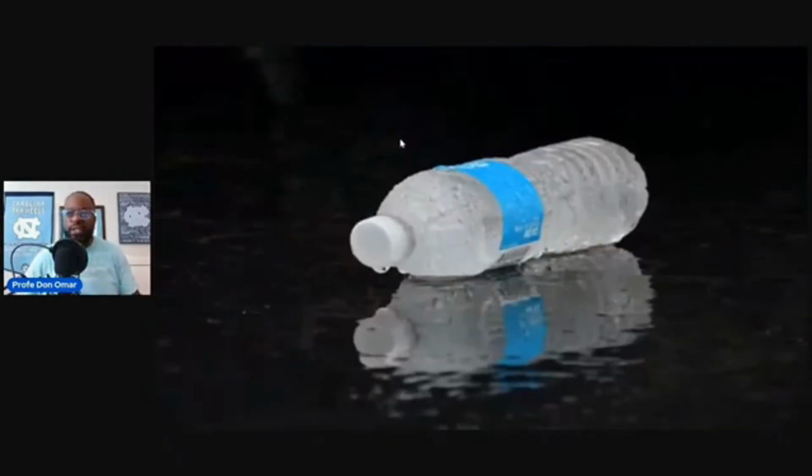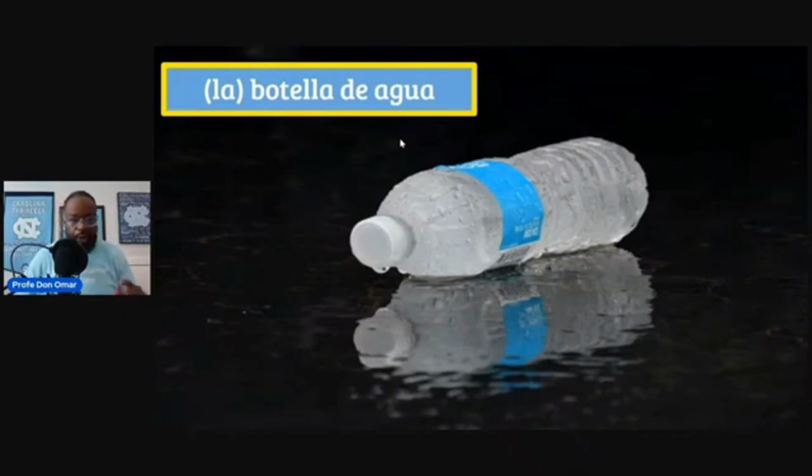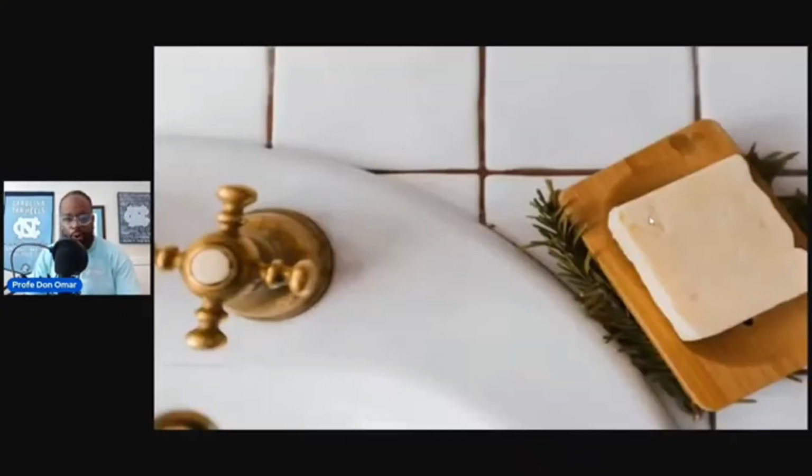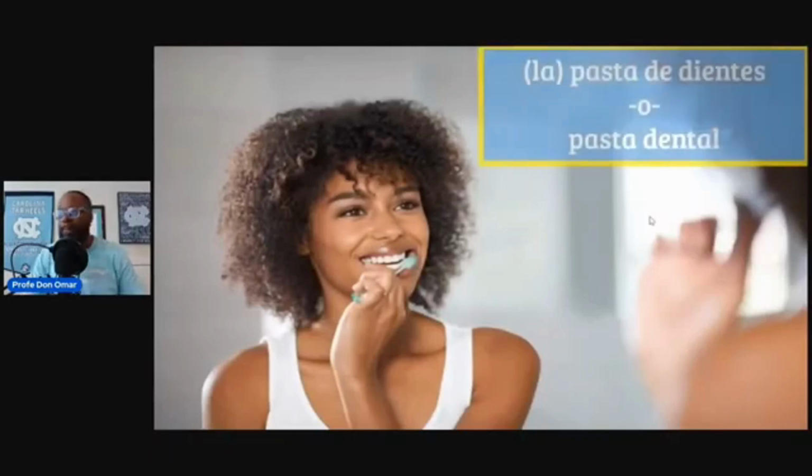Let's go. La primera cosa que tenemos aquí, the first thing that we have here es la botella de agua, the bottled water, right? La botella de agua. Y aquí tenemos el jabón. El jabón. Make sure you remember that Spanish J's make English H sounds all the time, todo el tiempo. El jabón. Y aquí tenemos la pasta de dientes, o podemos decir la pasta dental.